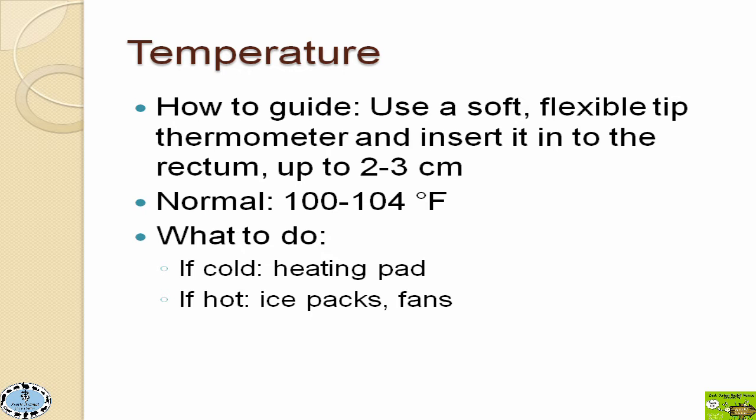You insert it into the rectum, and you do insert it a little ways, anywhere from 2 to 3 centimeters, gently into that rectum. You never want to shove it in there. Gently pass it in. Again, the normal temperature range is 100 to 104. Based upon whatever temperature you get, if it's in that normal range, okay, fine, your rabbit's okay. But if they're too cold, a heating pad is always important to put them on.